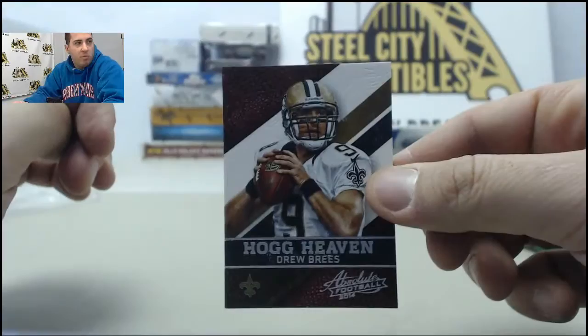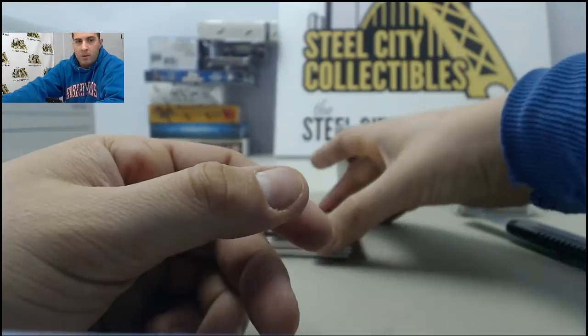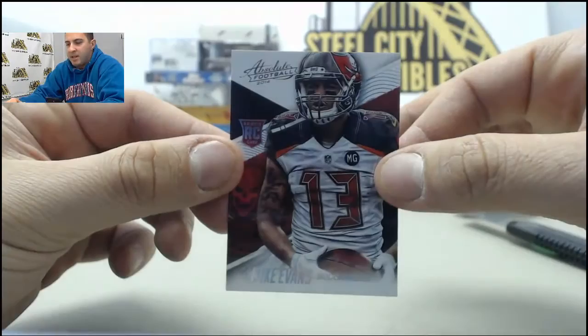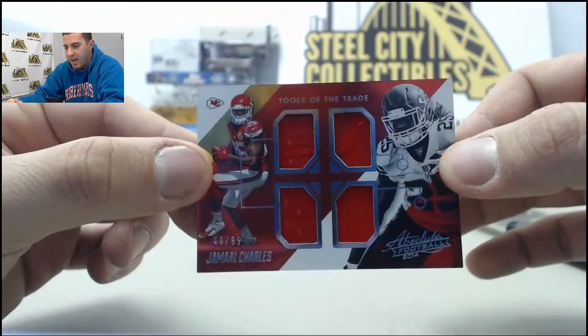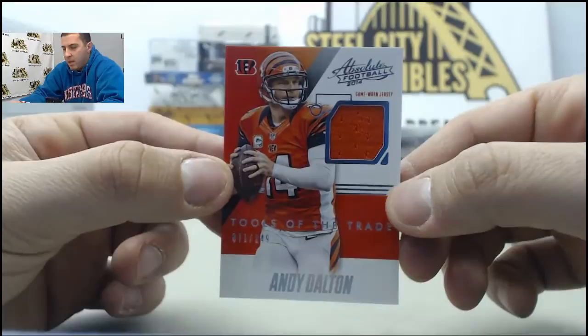Hog Heaven, Drew Brees. Kid Reporter. Jamal Charles going to the Chiefs. Mike Evans to the Bucks. Calvin Johnson to 99, Detroit Lions. Kansas City will also be getting Jamal Charles quad jersey to 99. Bengals will be getting Andy Dalton here to 249.